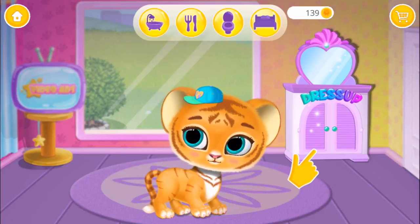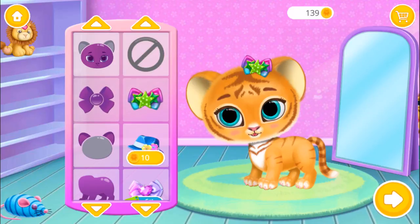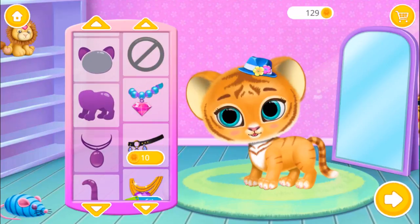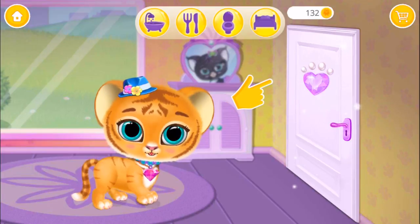Click on that closet. Give her a different look. Wants to go outside.